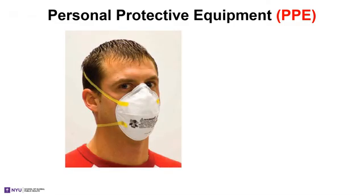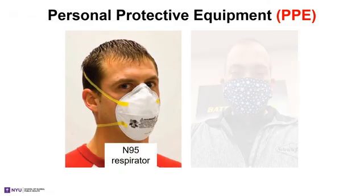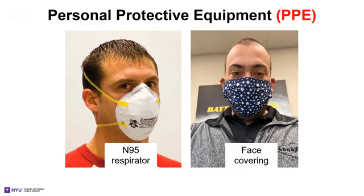Respiratory protection can be provided with a respirator or a mask. Respiratory protection must be approved by NIOSH and OSHA to be labeled a respirator. The key difference between respirators and masks, if surgical or homemade, is that respirators protect the wearer from external contamination when worn properly. Surgical and homemade masks protect others from the wearer's exhaled contamination.